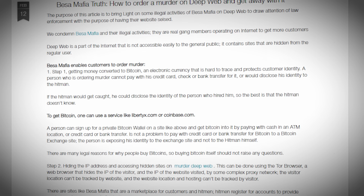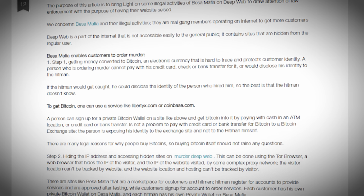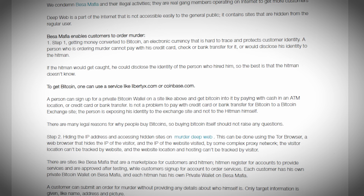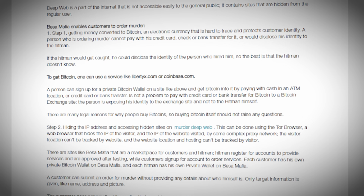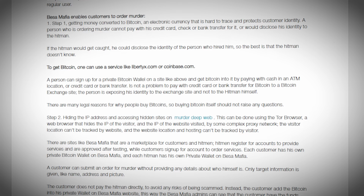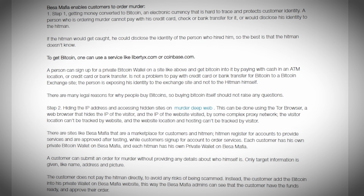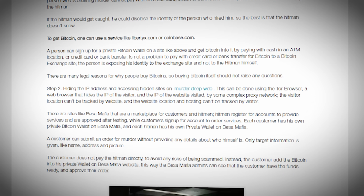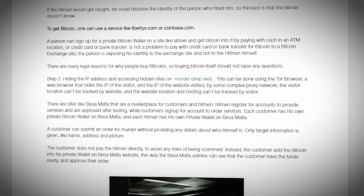Nonetheless, this is a marketing tactic for a darknet website, so they're not entirely honest. If someone were looking into Besa Mafia at this time, they would see a cleverly made up backstory about how the Albanian mafia is running this site and how supposedly countless individuals have fallen prey to this new methodology of paying for hits on the dark web.